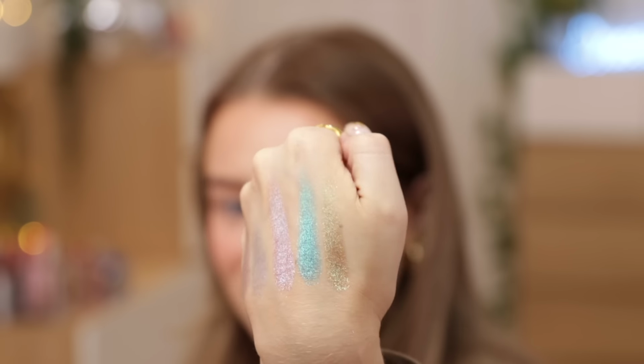And the last shade is called Swamp Goddess. I love green and blue eyeshadows. Oh, this one? It has to be this one. It matches my bodysuit. Oh, yes. Can you see that there? Oh, Half Magic, you are just the best.